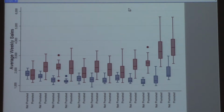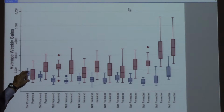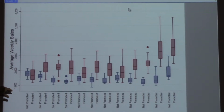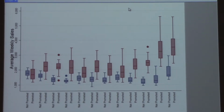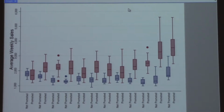We can see here that these are kind of overlapping, so promotion really doesn't have much of an effect. In fact, it technically may have a negative effect if you just look at the mean, as well as the median, because the median is lower. But the interquartile range is different. On average, we see that the red box, the promoted box, is above that of the blue box, which is the non-promoted box.